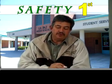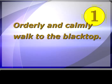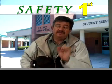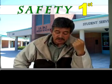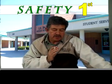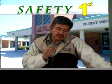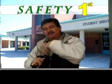If there's a fire alarm during, let's say, a passing period or during lunch, first, walk orderly and calmly to the blacktop. Many of us in these types of situations might panic, but it's very important, for the safety of everyone around us, that you remain calm and orderly. Let's see how a group of students responds to a fire alarm during the passing period between first and second period. Let's go.